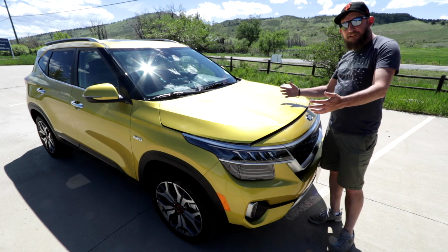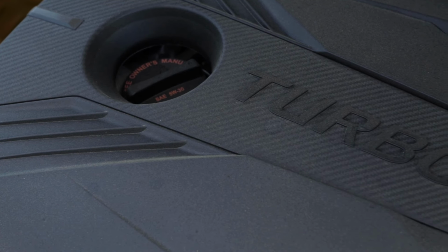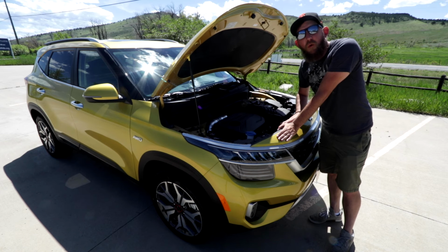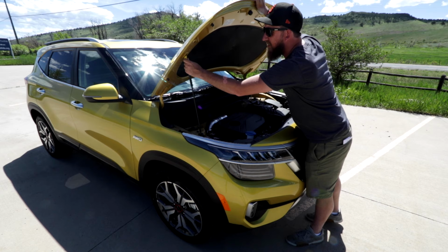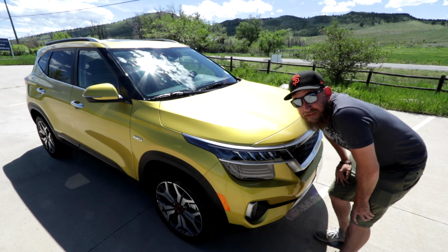Now let's check out underneath this hood. Underneath this hood is a 1.6 liter turbo engine. It has 195 pound-feet of torque and 175 horsepower. This thing has a 7-speed quick shift transmission. And I'm excited to take this thing on the road, so let's go.